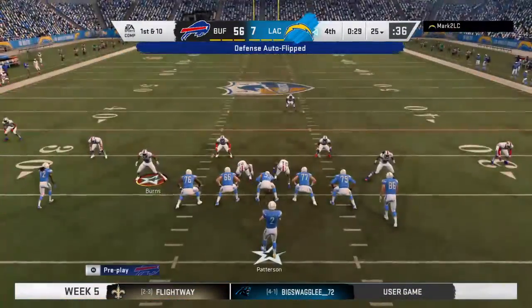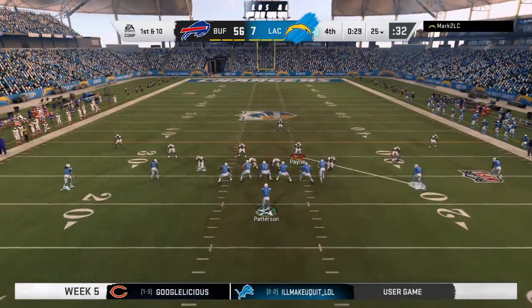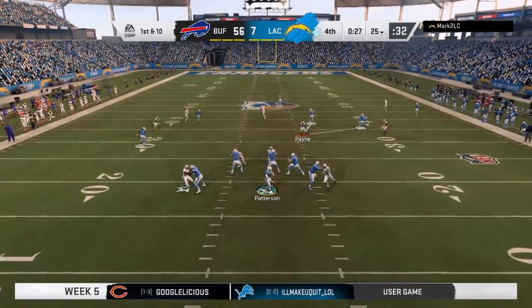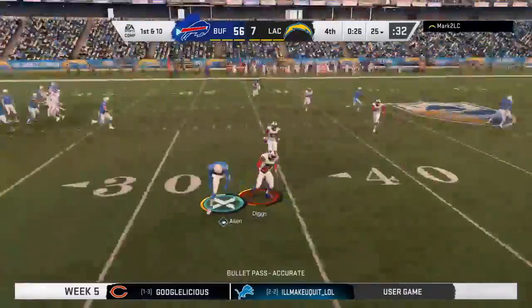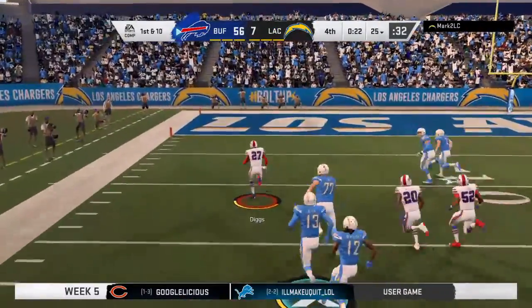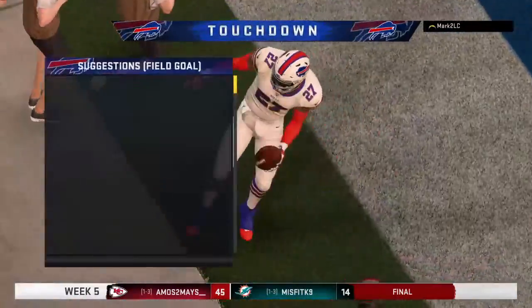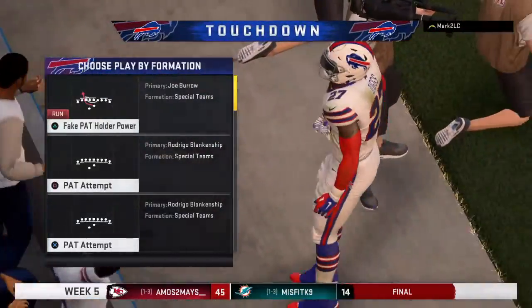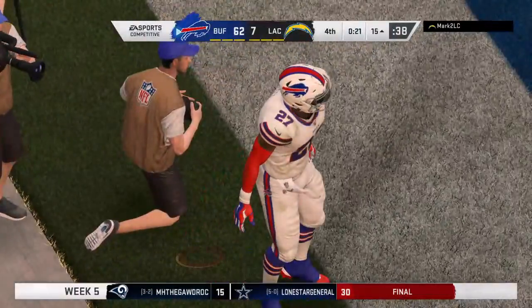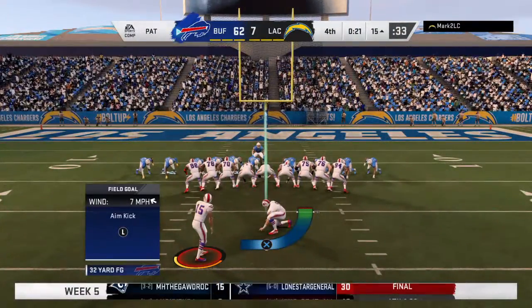The Charger drive about to get going. They've lost this one. Their offense has struggled. Do they try to put together something here at the end just to take into next week? And my goodness, another interception. Picked off near the 34. And he is going to score. It's a pick-6 and a Bills touchdown. Defensively, they've had their way in this one. That pick-6 makes that scoreboard even more lopsided.